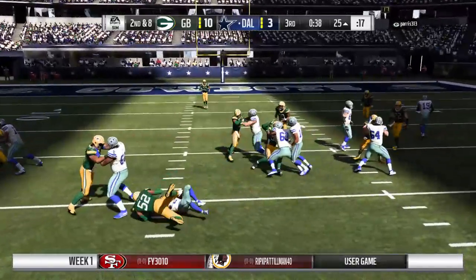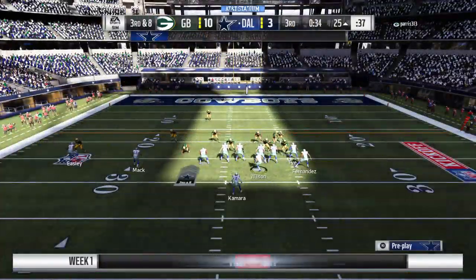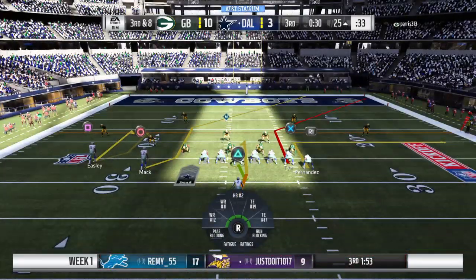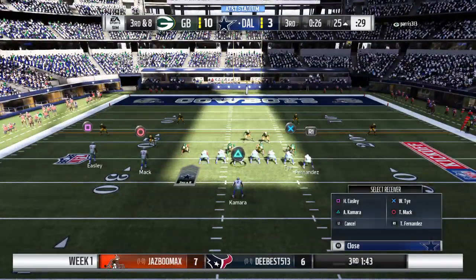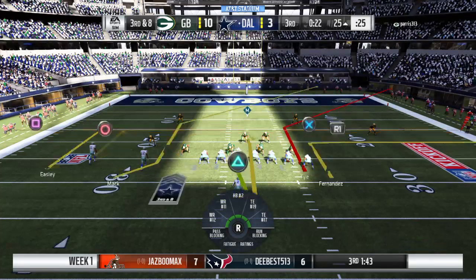Again, it's Kamara. And he's going to be met at the line of scrimmage and taken down. Officially no gain on the play, and they're left with a 3rd and 8. That didn't appear to be a run blitz. He just darted in once he saw the run develop. That appeared to be a case of see ball, get ball.